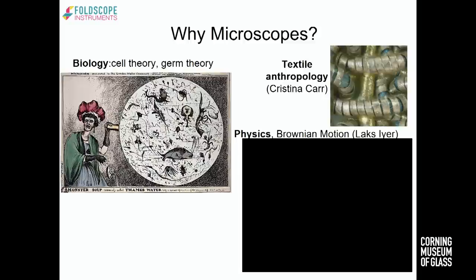But to backtrack a little bit, why are we interested in making a microscope in the first place? If your goal is to reach a bunch of students in the sciences, there are plenty of scientific tools.